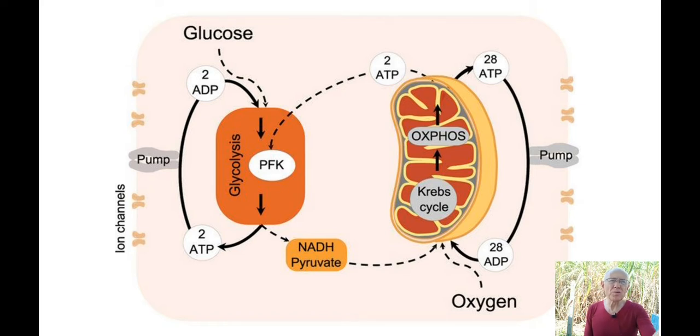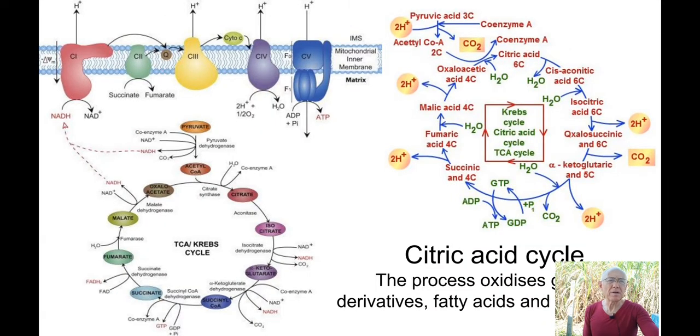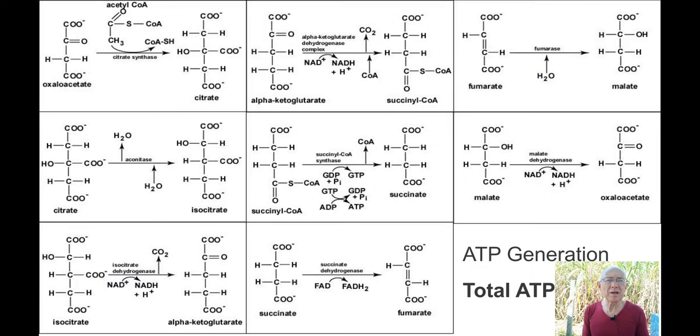Okay, then just a few pictures of how it goes. Glucose gets to our cells, and first it gets converted to two molecules of pyruvate, and pyruvate gets to the mitochondria, and in the Krebs cycle it is burned and produces ATP molecules. These are the chemical reactions involved in the process, and 28 molecules of ATP can be generated from burning 1 molecule of glucose.